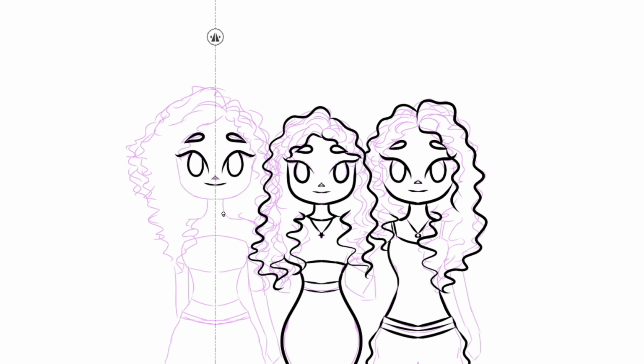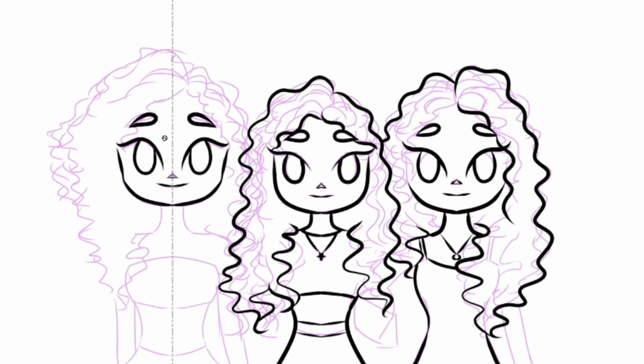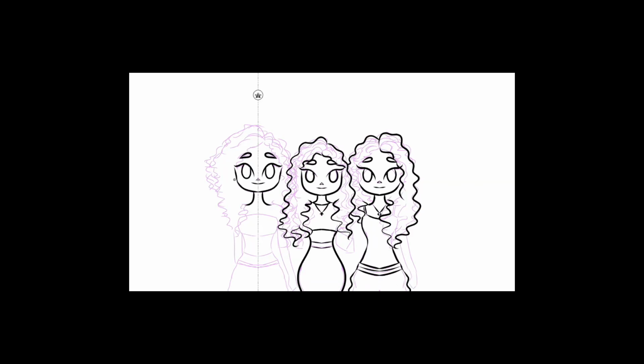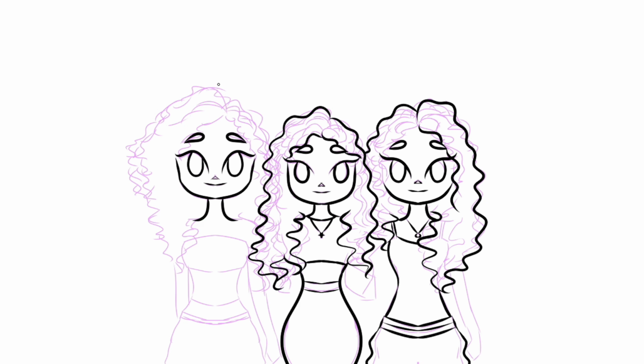But no, they have very defined different characteristics, even though their noses are quite literally the same and their lips are really similar, and the eye shape, which is what I played around with most, is still very similar. But by changing and tweaking a few things, I feel like they actually could look different and you could tell which girl was which.